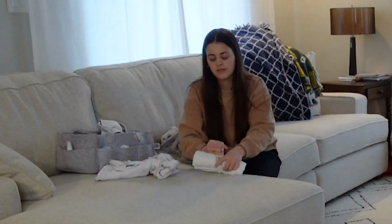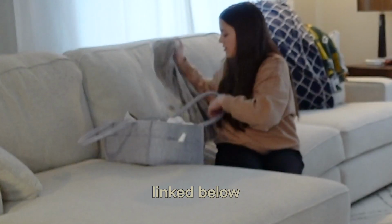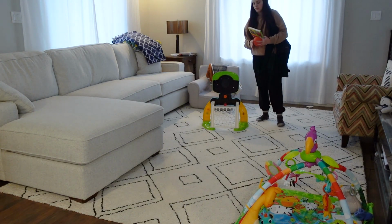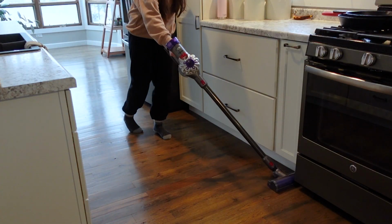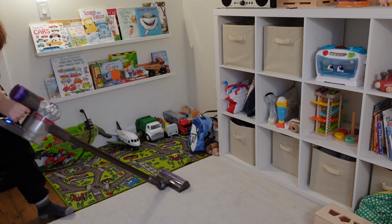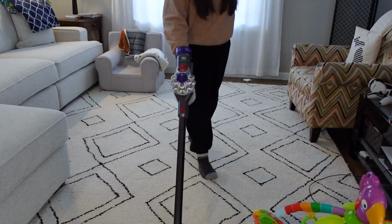This little organizer right here I'm using to put all my baby stuff in. This is perfect if you have a two-story house because you can just keep all of your baby stuff in one thing and then easily carry it up and down the stairs instead of having to run upstairs every time you need to get something. Now I'm just vacuuming with my new vacuum that I got for my birthday.